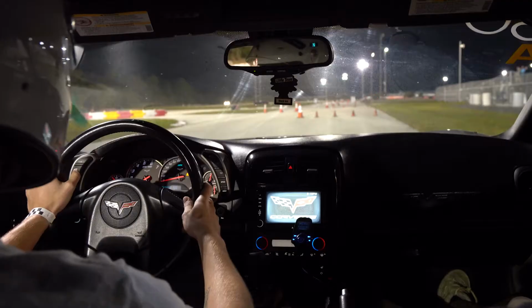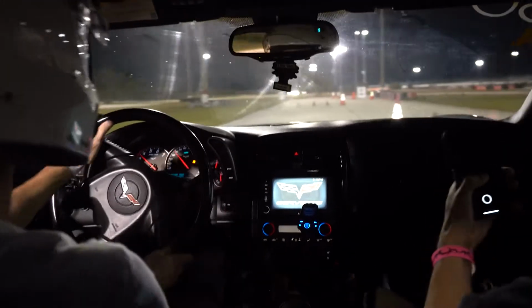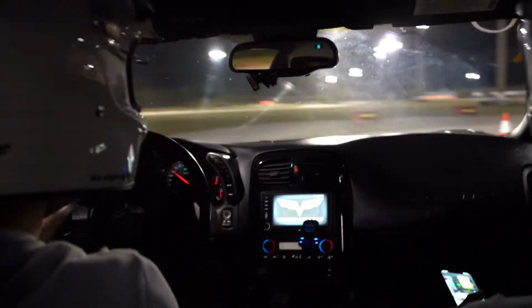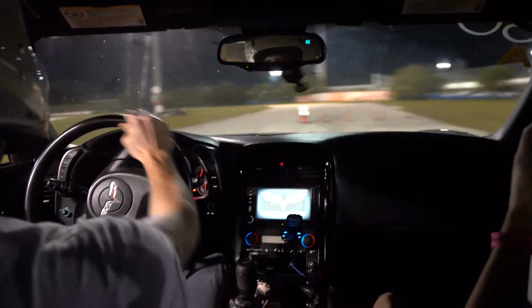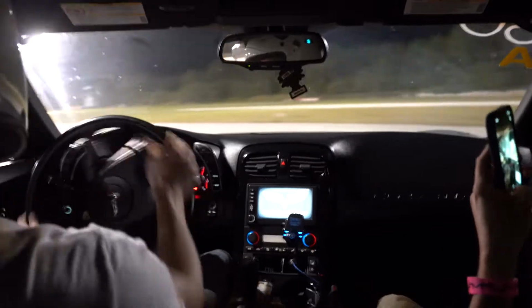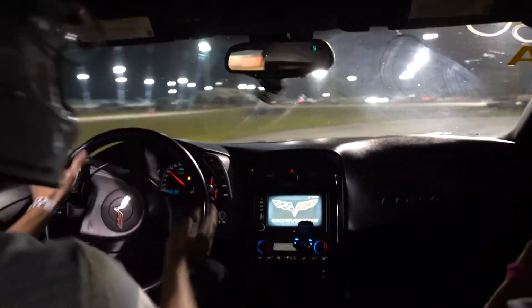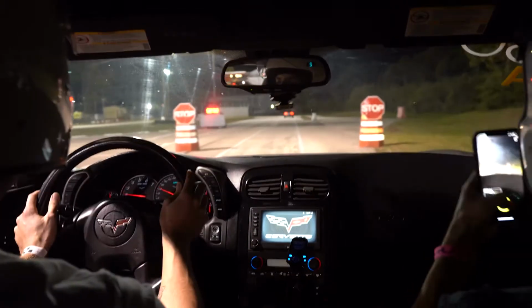But I did take this car on the autocross course. I'll put some clips in here. But I had an amazing time.